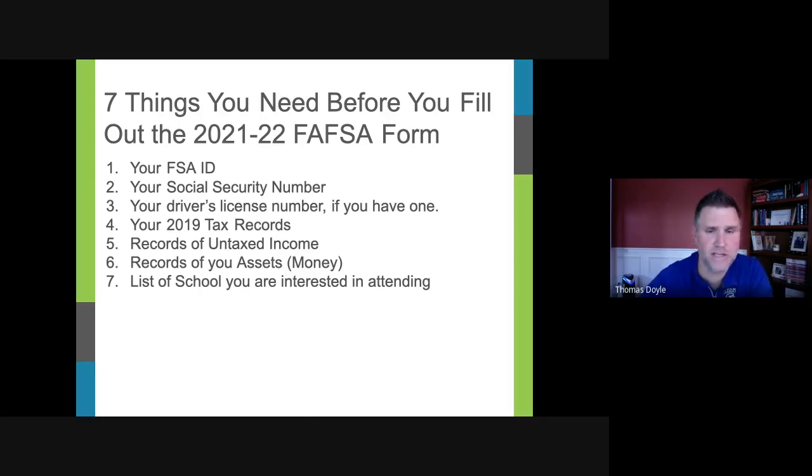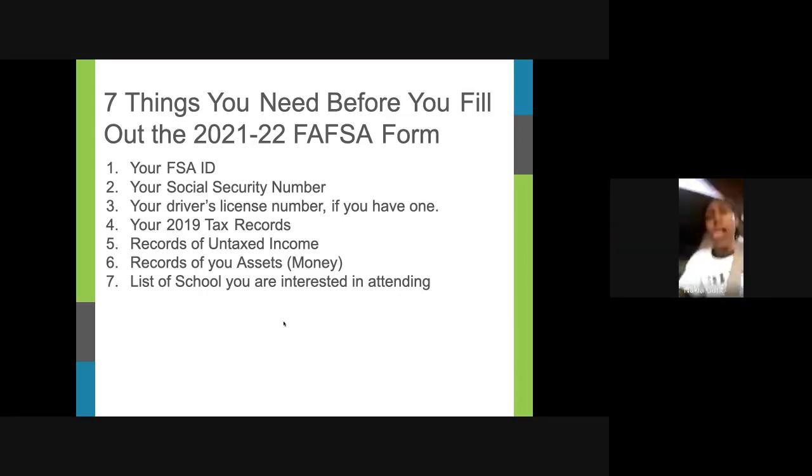In order to create one, you need your social security number, driver's license number, if you have one, your tax records from 2019. So the FAFSA uses prior tax information. So not 1 year before, but 2 years before the application. So our graduates from this year, the class of 2021, will be filling out the 2021-2022 FAFSA, so you'll need your 2019 tax records. Any records of untaxed income, and we'll get into that in a little bit, and records of your assets. And then, of course, a list of schools you're interested in.